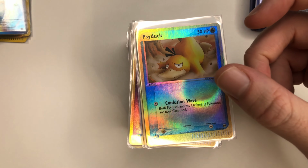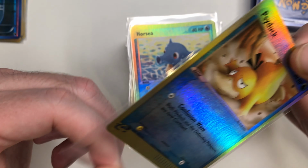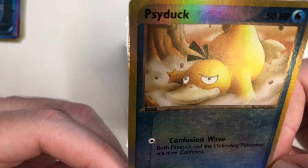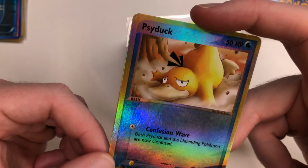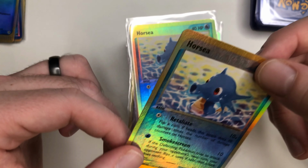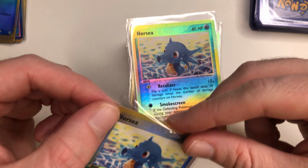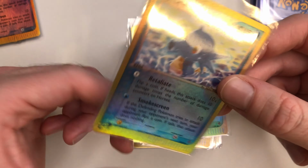But nice little reverse holo there. They aren't worth as much as these older reverses. Here we have a reverse Psyduck. Really cool looking card. We do have some dings down there. These cards, all these reverse holos, they're just so hard to grade a 10. So if I potentially have something that would grade a 10, that's a pretty decent card. It'll be worth it. Here we have a couple Horseas.